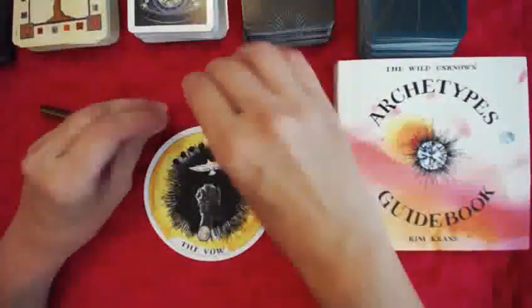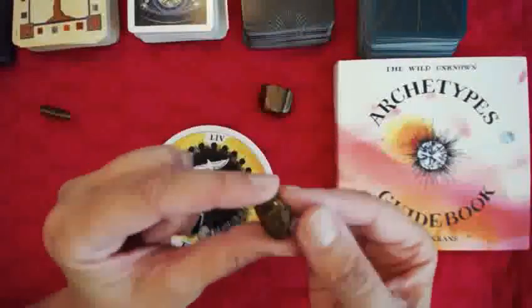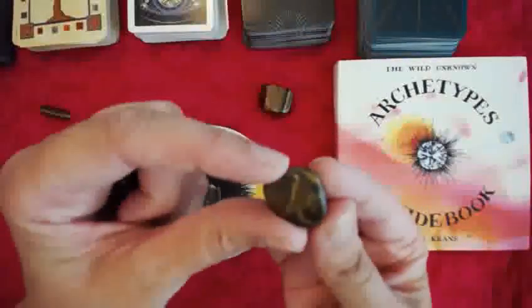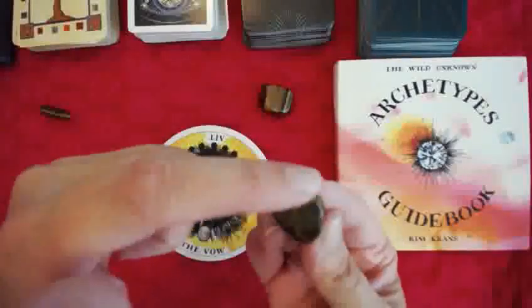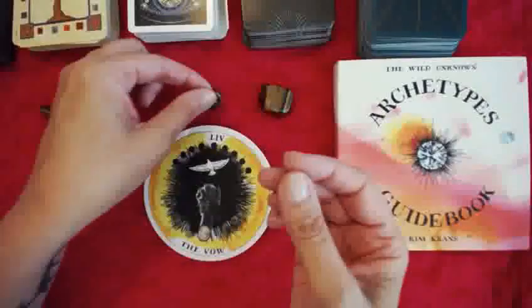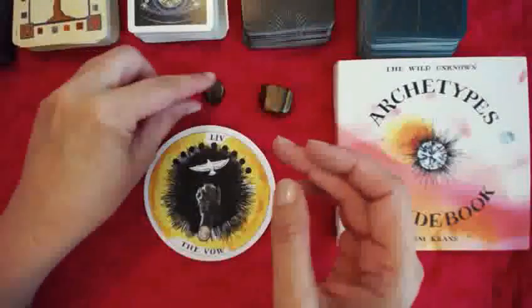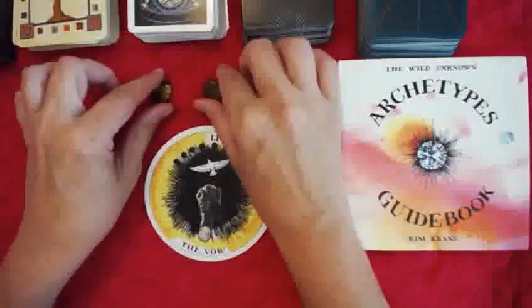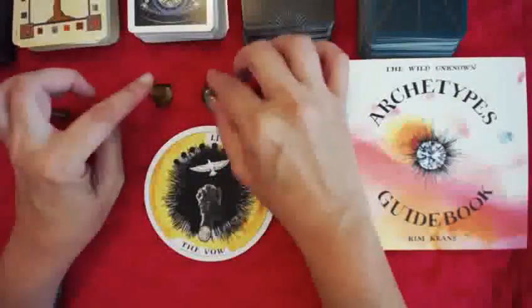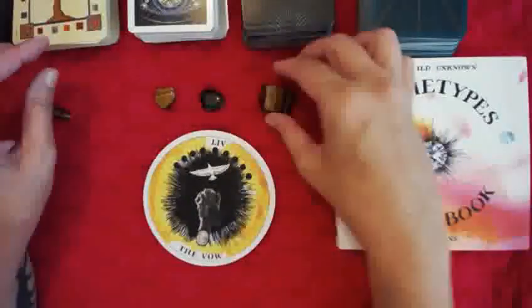Now, I've dragged out the tiger's eye. I know this looks like a heart shape, but it isn't. It's just sort of like a weird triangle. It's not quite triangular and it's not quite heart shaped. Can you see it's trying to be heart shape, tiger's eye, and this one is actually a heart shape, but it's not quite a tiger's eye. So we've got two mismatched pieces that are probably going to make one perfect little stone. If we took the shape of this one and the pattern of this one and put them together, they would be a perfect heart shaped tiger's eye.